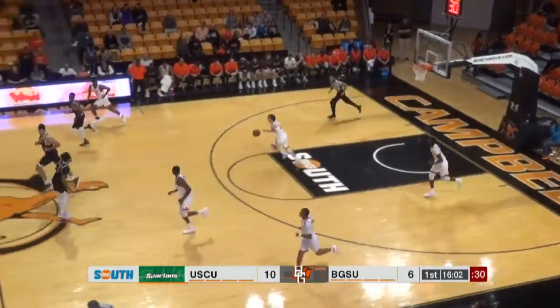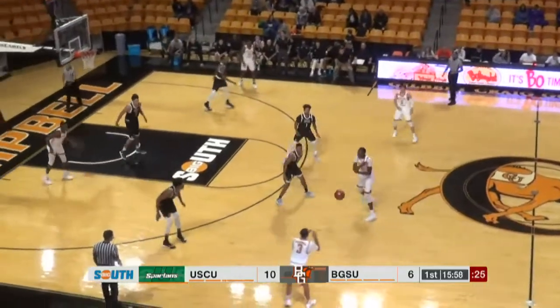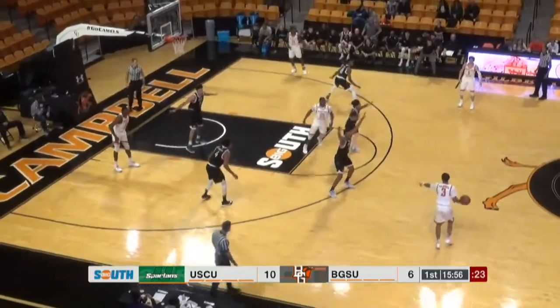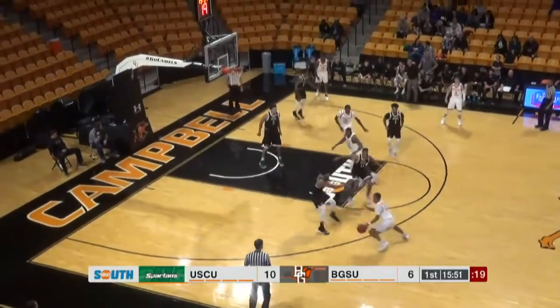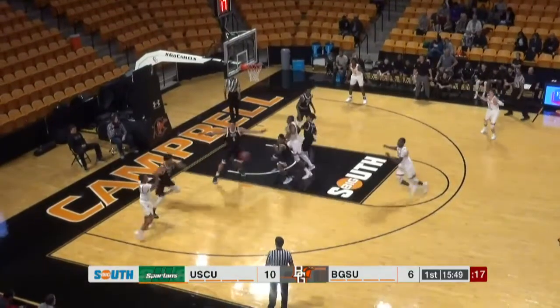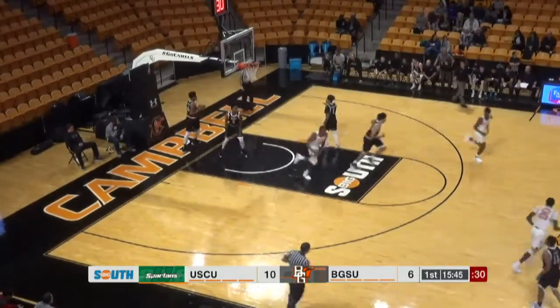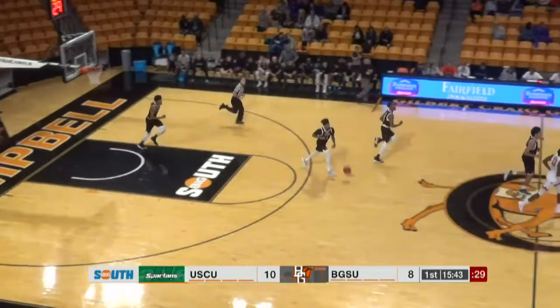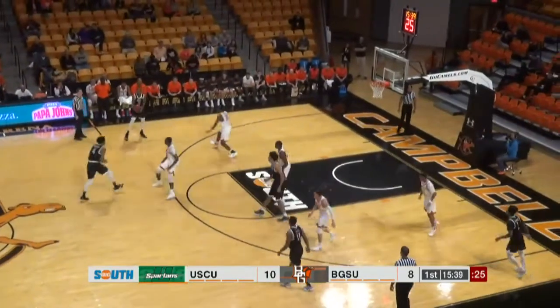Right wing three goes down for Cunningham. Cunningham, a unanimous preseason all Atlantic Sun pick. The Washington, D.C. native puts Upstate up to their largest lead of the game. Good-looking shot will go down for Daquan Plowden. Just into the game, he hits it for his first two.